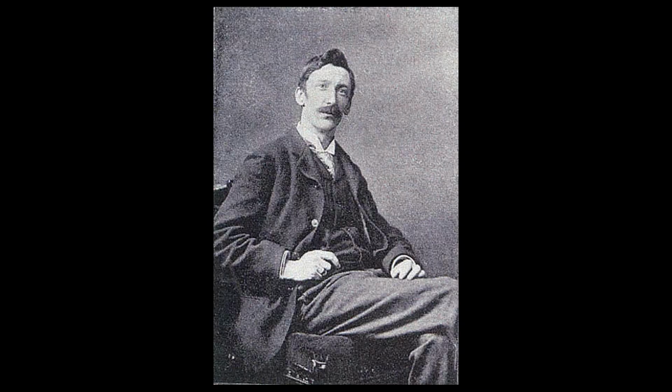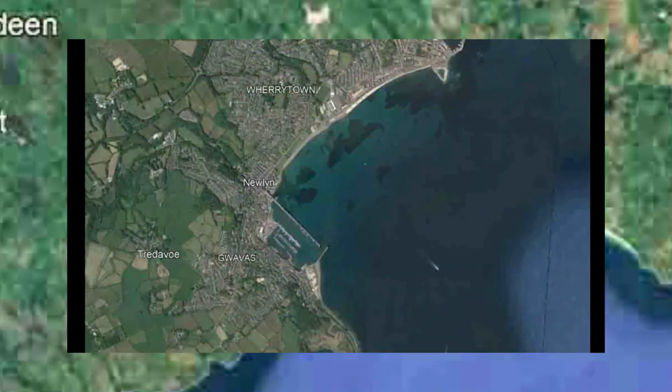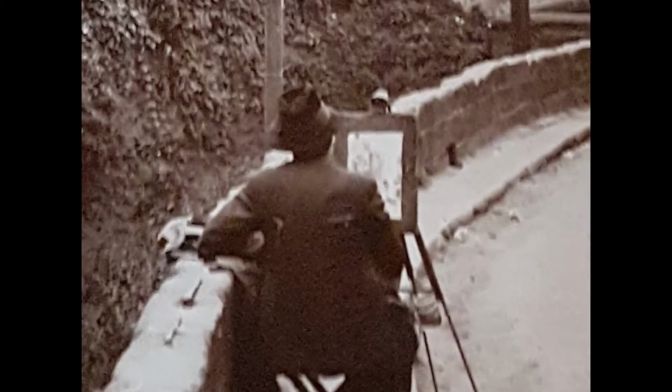At some point in the 1890s, he had studied under the painter Stanhope Forbes, who was a leading member of the Newlyn Art Colony in Cornwall, and went on to found the Newlyn Art School in 1899. Now, Forbes was a proponent of painting en plein air, outdoors, and undoubtedly influenced Ulric.